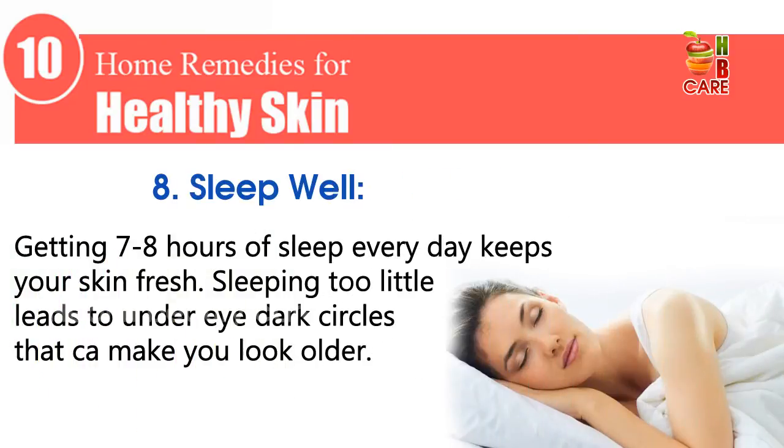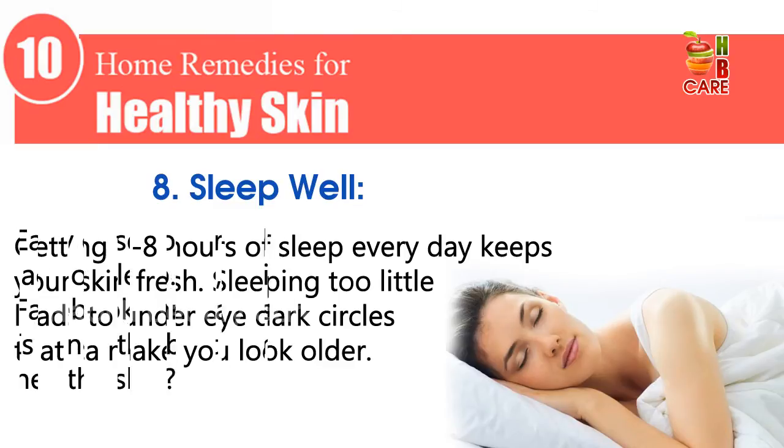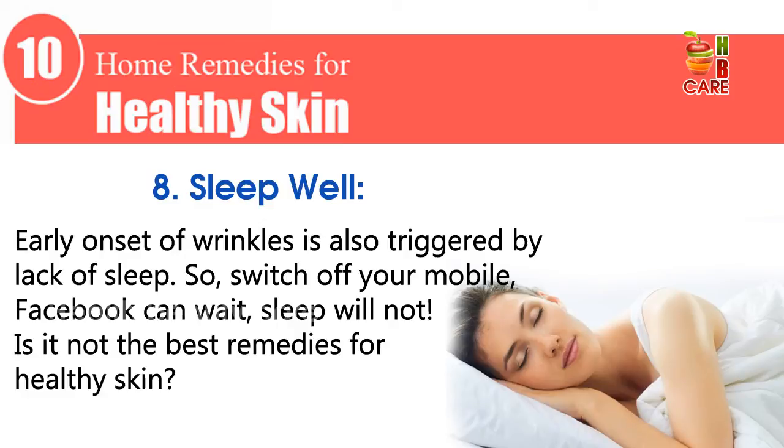8. Sleep well. Getting 7 to 8 hours of sleep every day keeps your skin fresh. Sleeping too little leads to under-eye dark circles that can make you look older. Early onset of wrinkles is also triggered by lack of sleep. So, switch off your mobile. Facebook can wait, sleep will not. Is it not the best remedy for healthy skin?